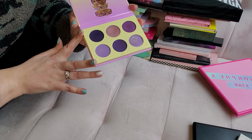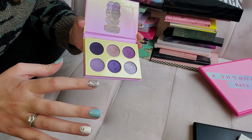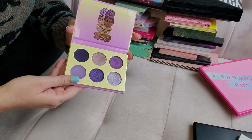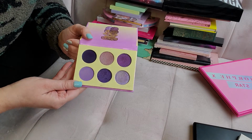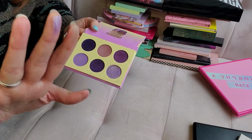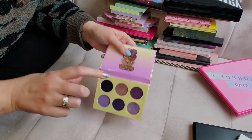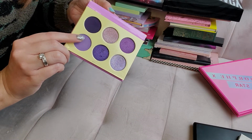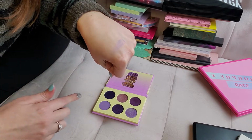I was just obsessive over it. Now that I've had it, and I have only had this probably, what, 2 months now? This palette, oh God, I hate to say it, this palette freaking sucks. Like, the color payoff, especially this color right here is really what drew me in. This color sucks. Like, there is no color payoff.